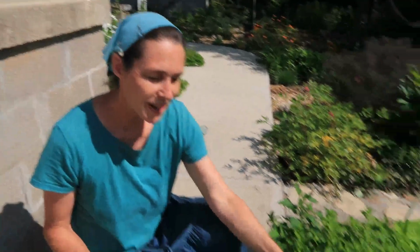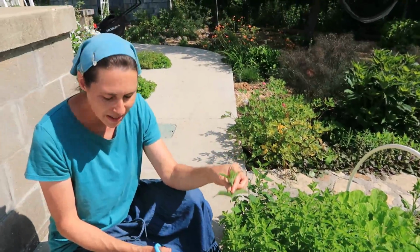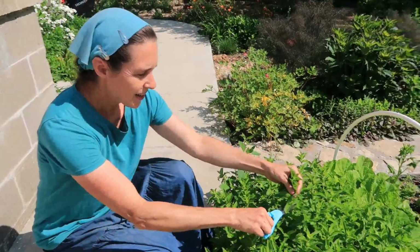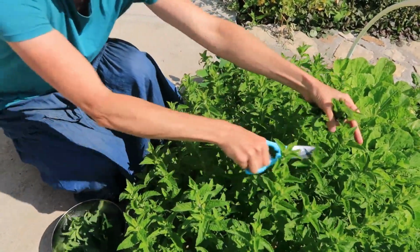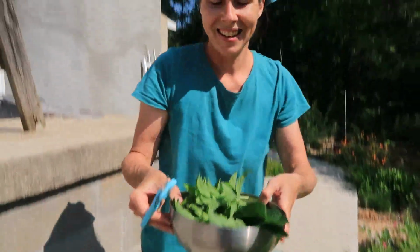Alright, so here's our spearmint, and it really is a mild mint. It pairs well with apple mint and the other herbs that we've got going here. So we're gonna throw some of that in there today as well. Alright, there we go. So now we'll go get our water ready.